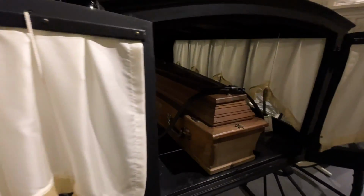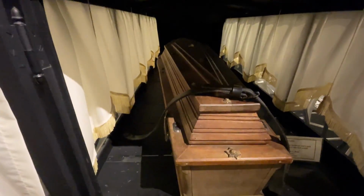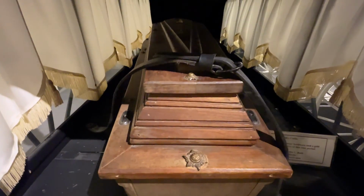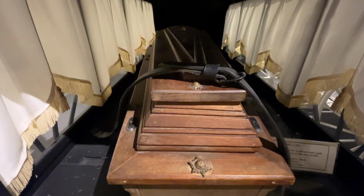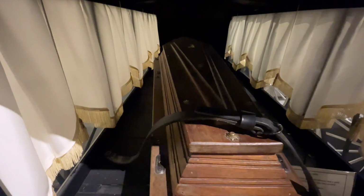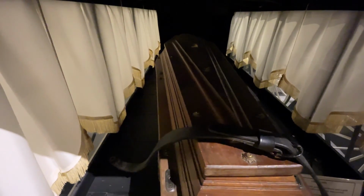Let's go around back, see if there's anything hanging out. Whoa. Yep, there's a coffin. It's an 1800s coffin. It's an oak coffin with pewter hardware and a gold leaf finish. It's very thin and narrow, this coffin. So I'm assuming the person that would go in here is anorexic.